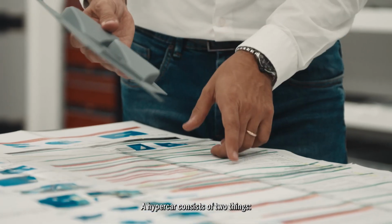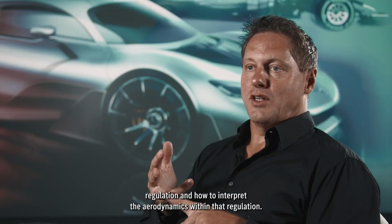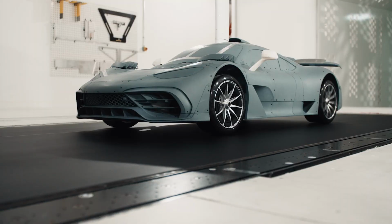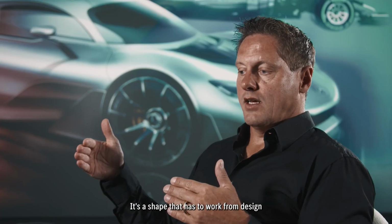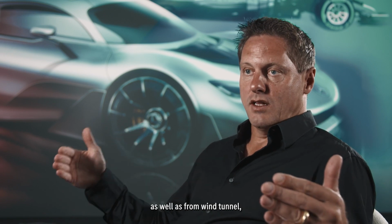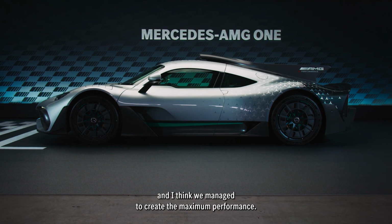A hypercar consists of 2 things: regulation and how to interpret the aerodynamics within that regulation. It's a shape that has to work from design as well as from wind tunnel, and I think we managed to create the maximum performance.